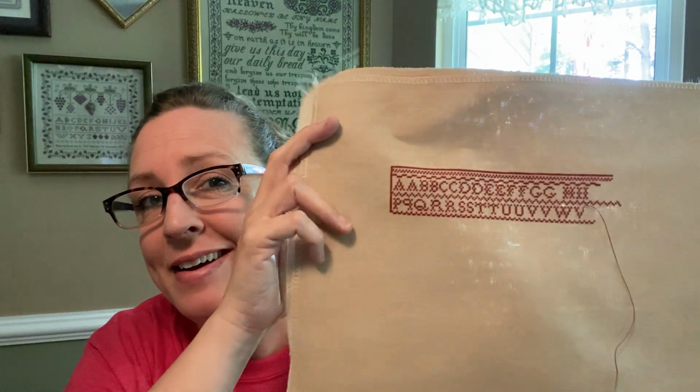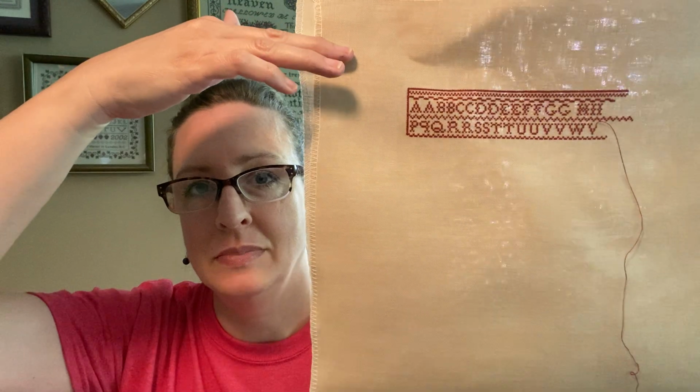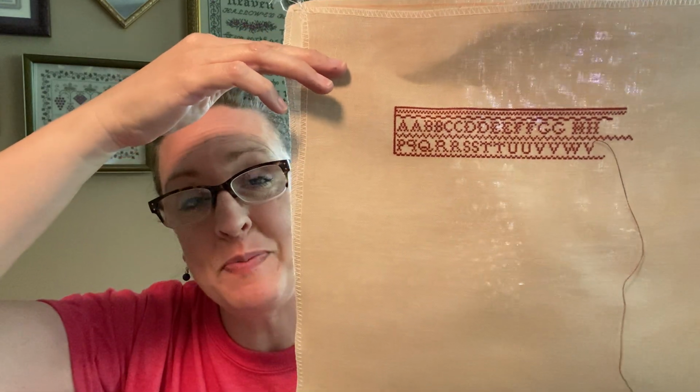And it's really beautiful. I'm using Vintage Country Mocha linen, 40 count. And here is where I got. I'm still doing my 1 red thread before bed. So I've gotten a good bit done on this one. I'm very happy with my progress.